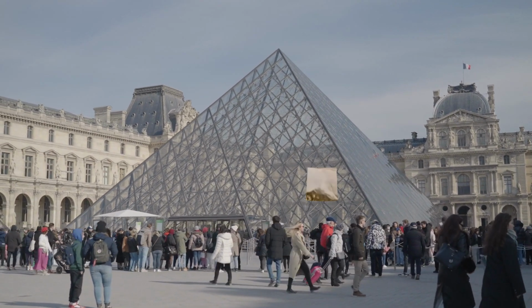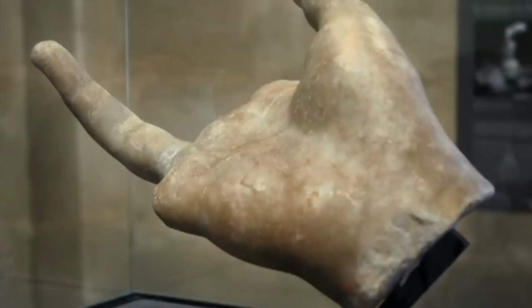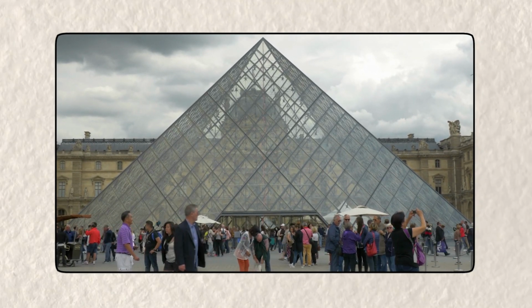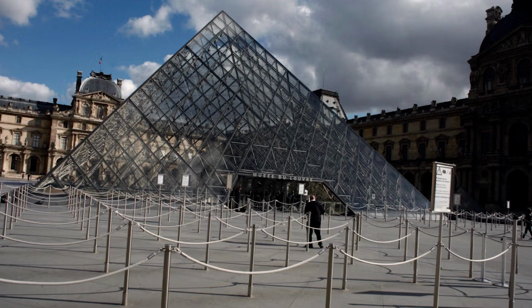Then there's the dust. Construction crews stir up a lot of debris, and even with the best containment efforts, there's always the risk of fine dust particles floating through the air. The museum is going to need top-tier air filtration systems to protect both the artwork and the guests from unwanted particles. Temporary closures will also be a big part of the process.